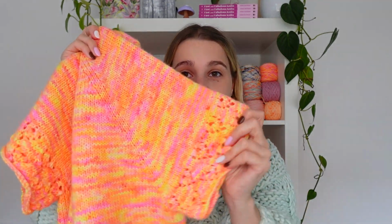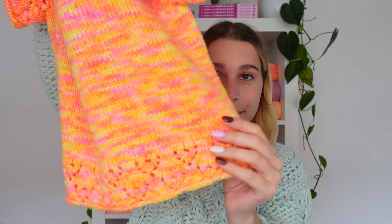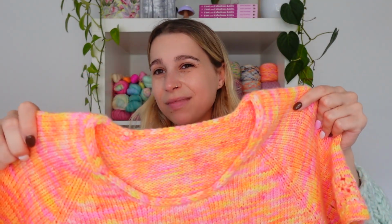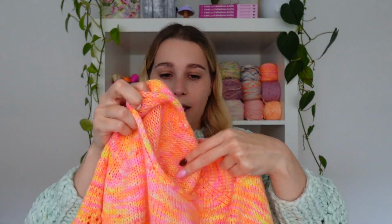I currently, as I'm filming this, have a little suggestion box on my Instagram story, which obviously once this comes out you won't be able to contribute to, but I'm hoping to come up with a fun name with some kind of heart related pun, because it has these really cute lacy hearts across the bottom and the sleeves, so I wanted to incorporate that in the name. But yeah, it's just a really cute summer tee with a nice deep scoop neck with an applied I-cord finish.